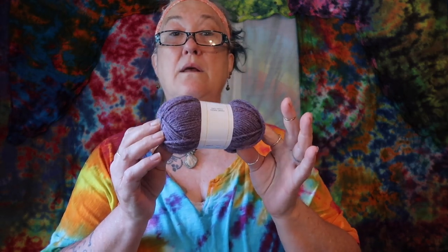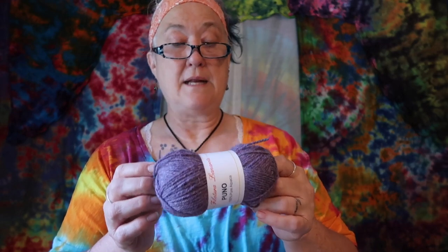It's so soft. I picked these colors specifically for a project, for a hat and cowl. And I think it's just going to be amazing. This is 50 grams or 90 meters.